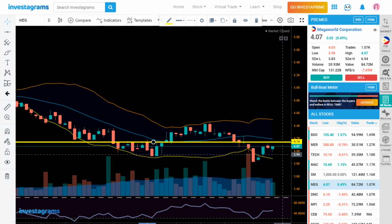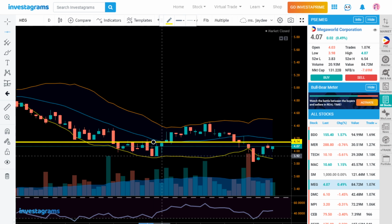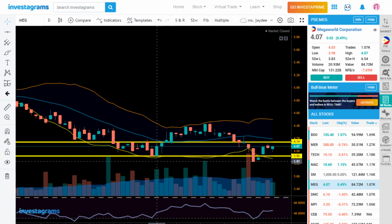Okay, but if you want to wait and be conservative, wait for a 3.90, just in case the market will take profit at one point. So this is the area where we saw price landing and it bounces.